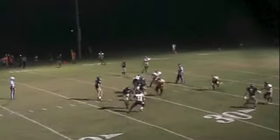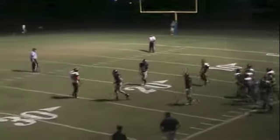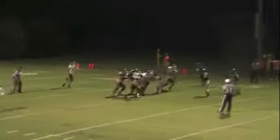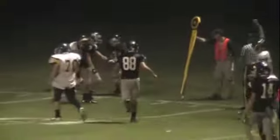Takes a snap. Run! Come on, ball inside. There's a rebound on the play. Jefferson takes a snap. He's going to pitch that one. That's David Eber to go on that far sideline. Makes a nice cut. Back in, back out.